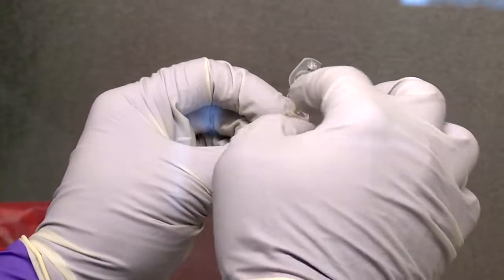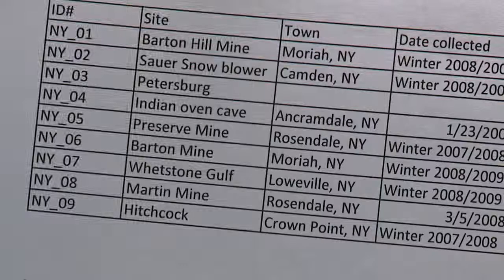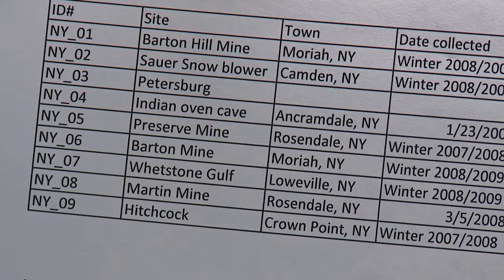These samples are used to study the DNA of the fungi and track the course of white nose syndrome across the country. And what this shows us is that the pathogen is rapidly emerging and it's spread very quickly. It didn't have a chance to mutate very much.